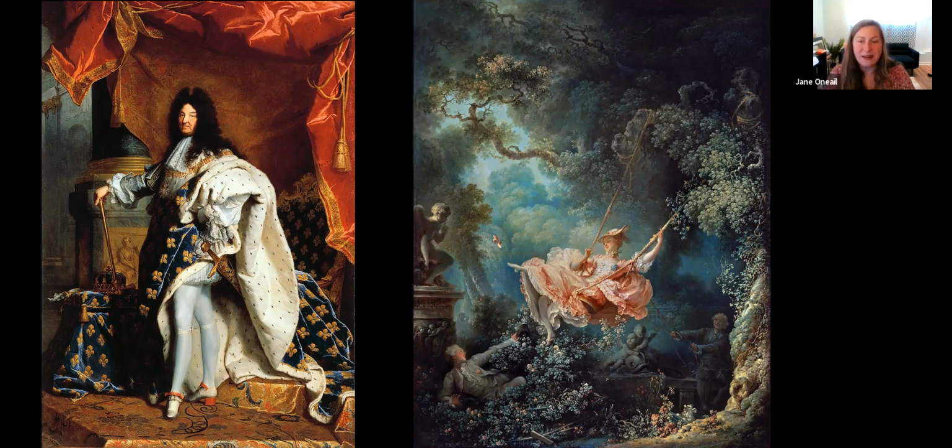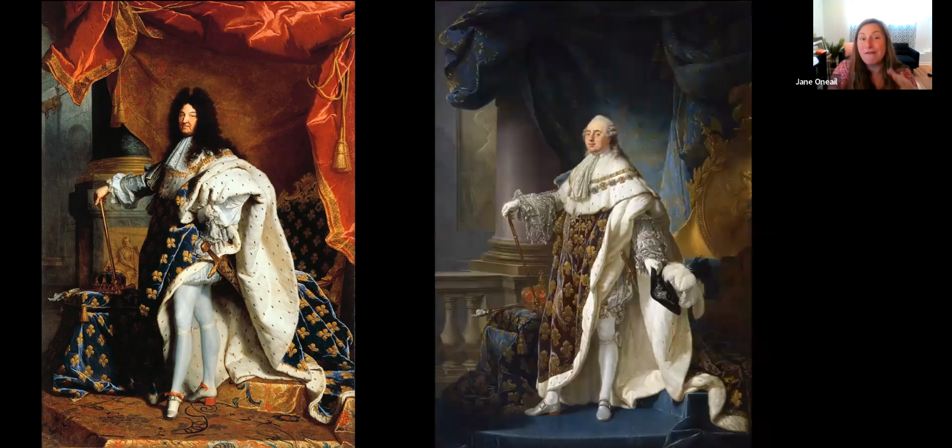So it's this kind of beautiful imagined space. It's this theme of love, in this case maybe a risque love, and it's really about the lives of the rich and the powerful. This does not certainly reflect the lives of the average French person at this time. So we've got a good idea of power, of Rococo.